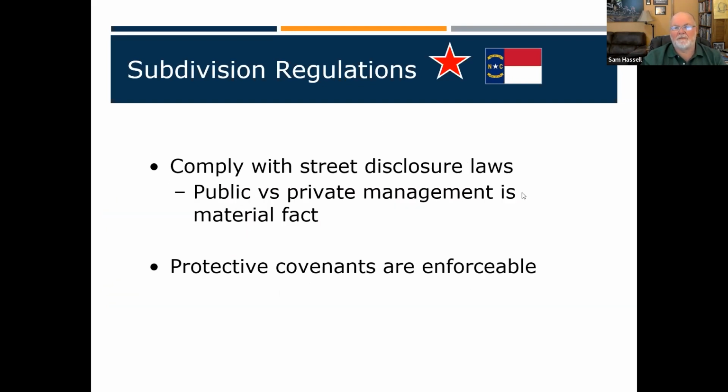Okay, so we talked about street disclosure laws. Who owns the street? Who's responsible for the maintenance, right? We need to make sure that this is a material fact. We need to say, is it public? Is it private management of the streets? What do we got, right? And any kind of CC&Rs, public covenants, protective covenants, these are enforceable, all right? What are they? When you come through the gates, you have to abide by this, all right? And this is going to be on our plats.